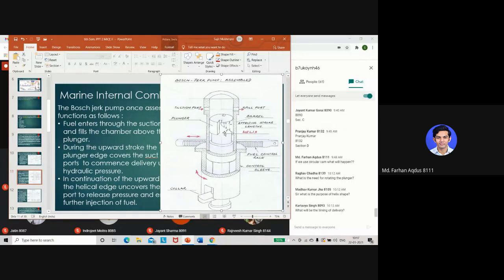As it moves upwards, what is going to happen? Some of the oil from there is going to get spilled out because this path is open. So the oil will get spilled out. And as it keeps getting spilled out, the plunger keeps rising. And no injection takes place because there is no hydraulic pressure being built up here. So as it keeps going up further, till such time this top edge of the plunger covers the spill port and the suction port. It will cover both of them simultaneously because both of them are in the same axis. So this top edge will cover both of them. And then what happens? And then the oil on top of the plunger is trapped.